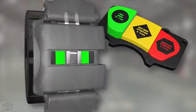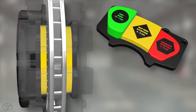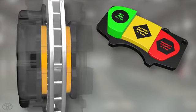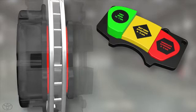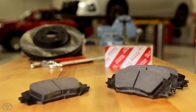Green represents what new pads look like on your vehicle. As the pads wear down and reach the yellow zone, this indicates a thickness reading where the pads may need some attention. And once the brake pads wear down to the level shown in red, well, it's time to replace the pads. Replace them with genuine Toyota brake pads.